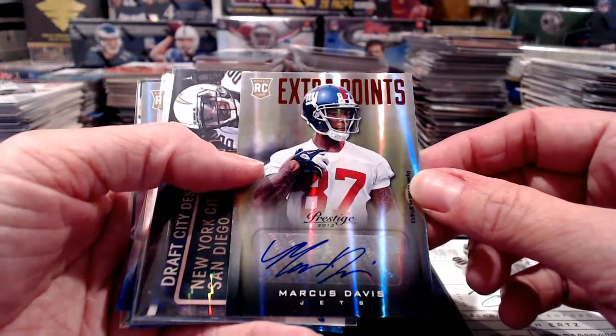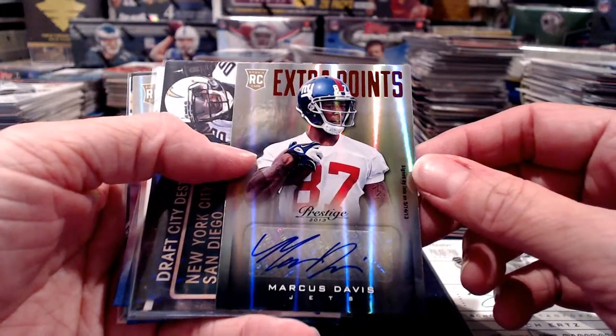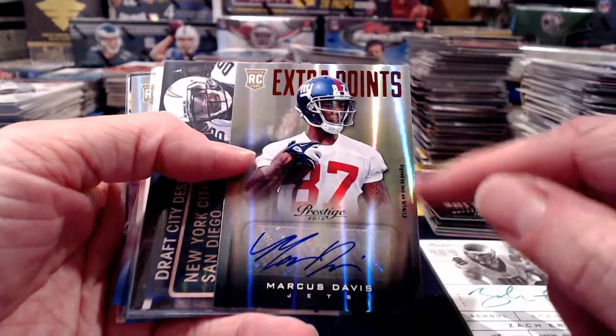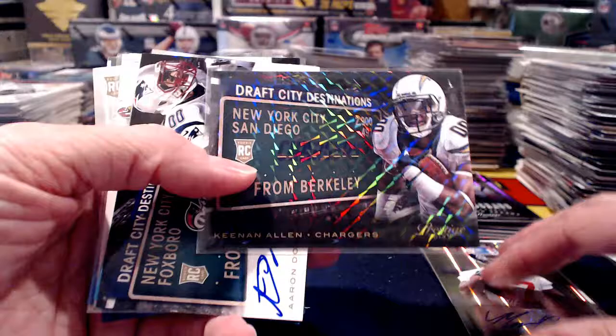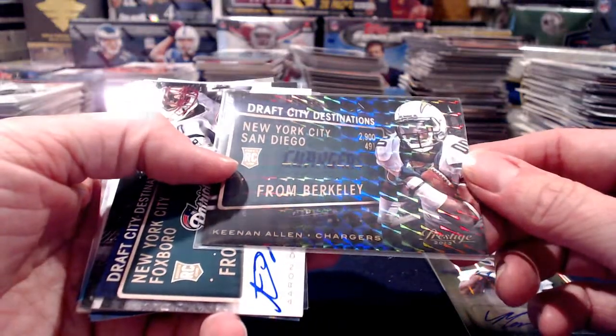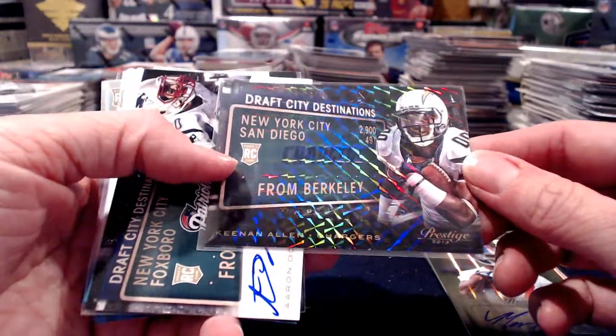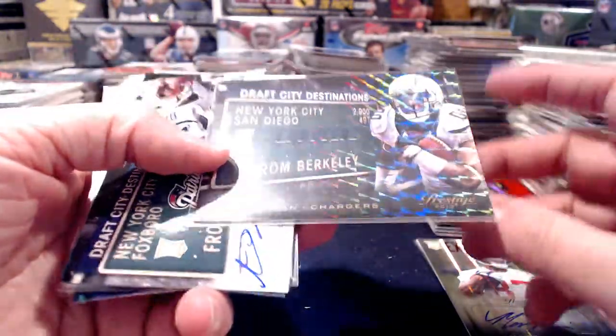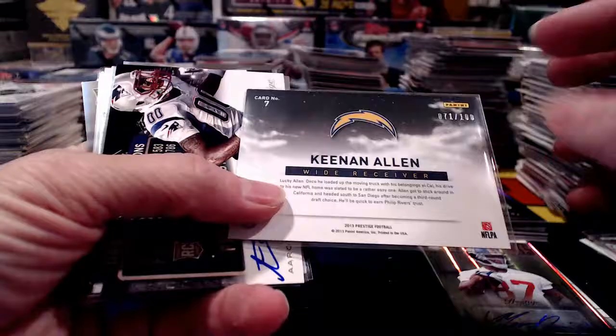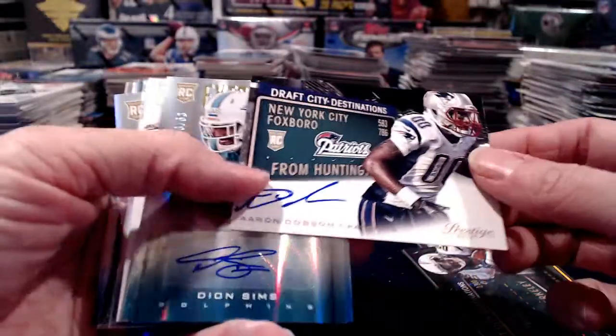Then Marcus Davis for the Jets. And again, I realize he's wearing a Giants helmet, but the card is identified as Jets. And, you know, it says down the side there that he was traded to the Jets. Then we have the nice Keenan Allen here with the refractor and the pattern whose name I don't know on the Draft City Destinations. That's a super nice hit for the Chargers. I like that a lot.